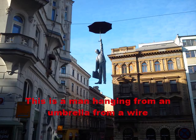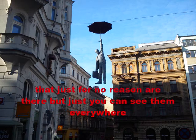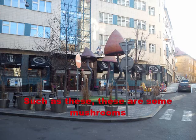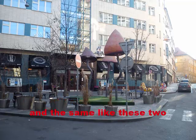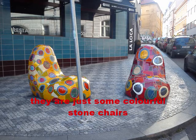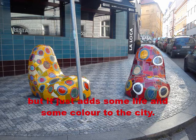This is a man hanging from an umbrella from a wire. Prague is filled with these sorts of strange art. They're just, for no reason they're there, but just you can see them everywhere, such as these. These are some mushrooms that are just in the middle of a junction. Don't ask me why, they're just there. And the same like these two, there's just some colourful stone chairs, maybe if you want to have a sit down when you're walking, but it just adds some life and some colour to the city.